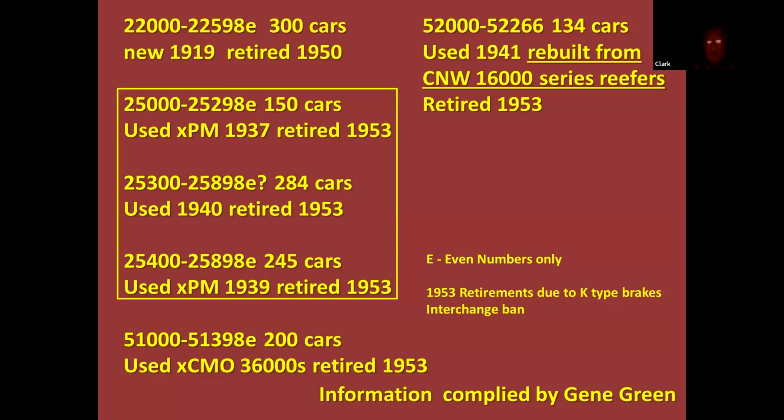And if you look at here, they bought some XP&M cars in '37, and they bought some more cars of undisclosed origin in 1940 used, and then they bought more cars in 1939 that were XP&M cars. These all came from Hyman Michaels, and I think at the time the railroad was in receivership, and Lucian Sprague was selling off all the junk that they had, and then buying these cars that other people were turning in, and then refurbishing them just prior to World War II. And they lasted fine through the war.